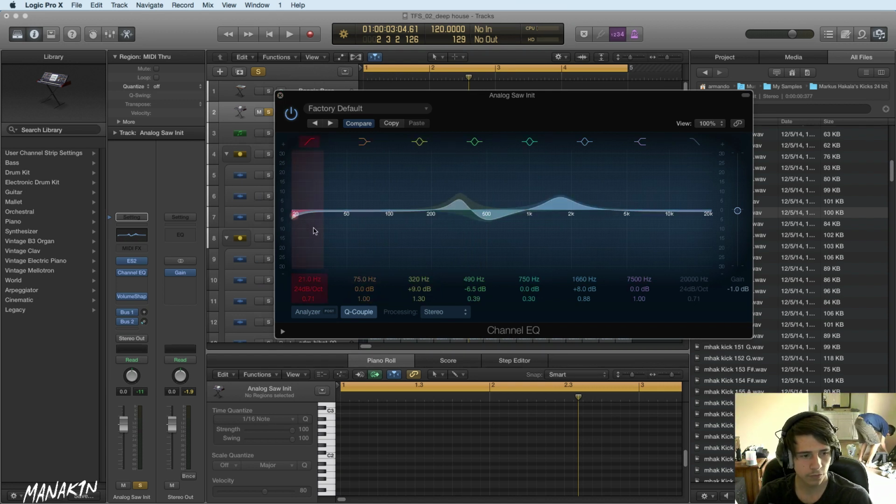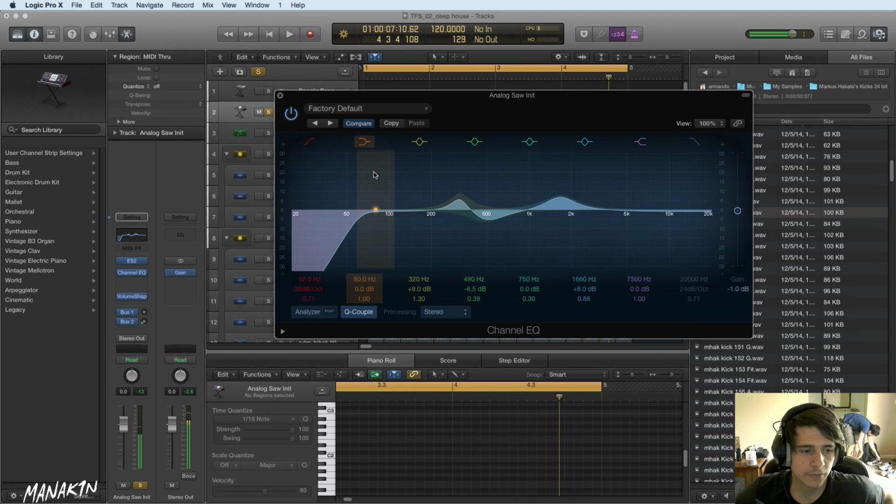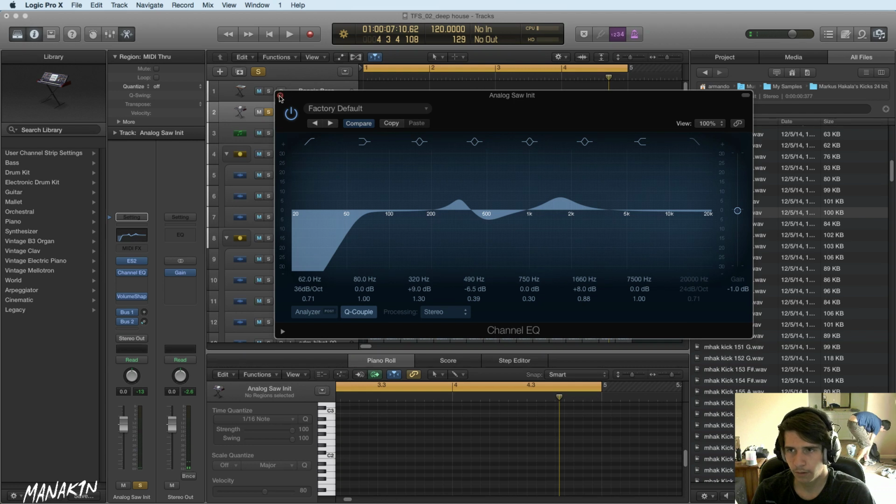So I'm going to bring up a filter as well, just to trim out the sub. I'm not 100% sure how the sub works for these ones, in terms of where the sub should sit. So I'm going to pull this up for now and just cut some of it. I'll leave the shelf for now and I'll mess with that later. Okay, so overall, this is what the EQ did.